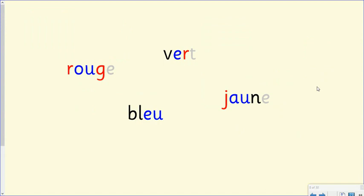Okay, I'm going to say one of those colours in French and see if you can point to the right one. Vert, jaune, bleu, rouge. Okay, this time I'm going to say it in English, see if you can point to the word. Blue, green, red, yellow.